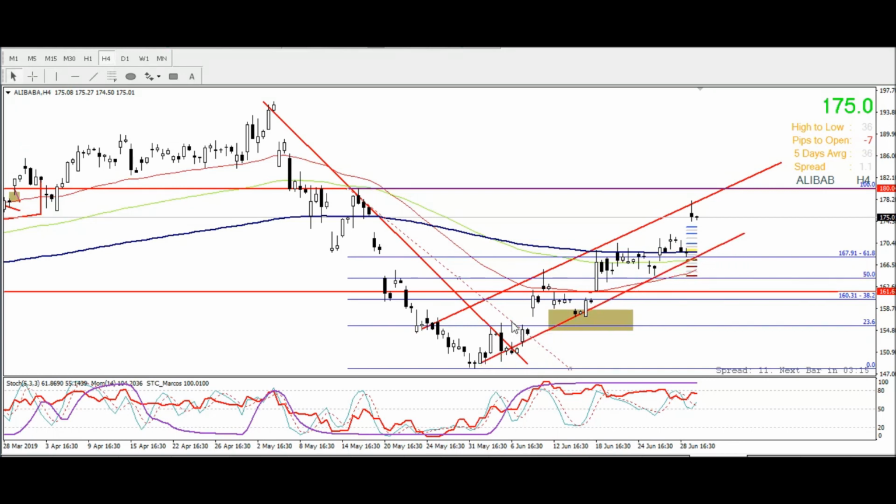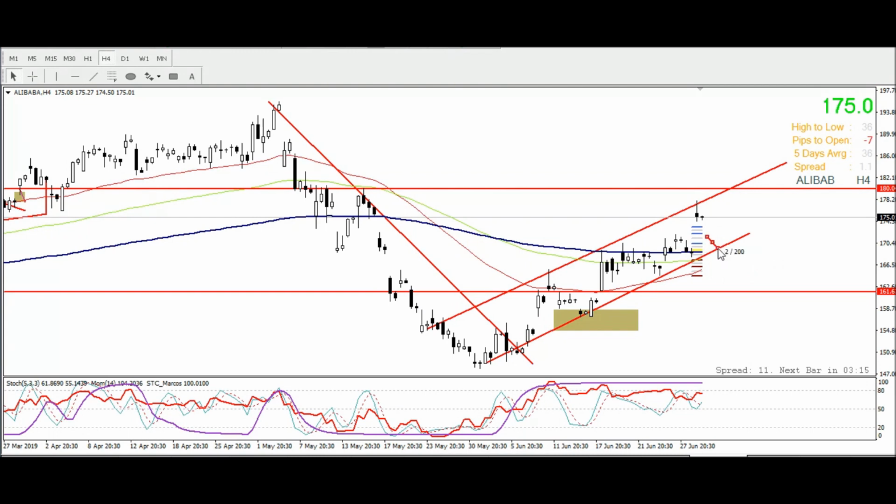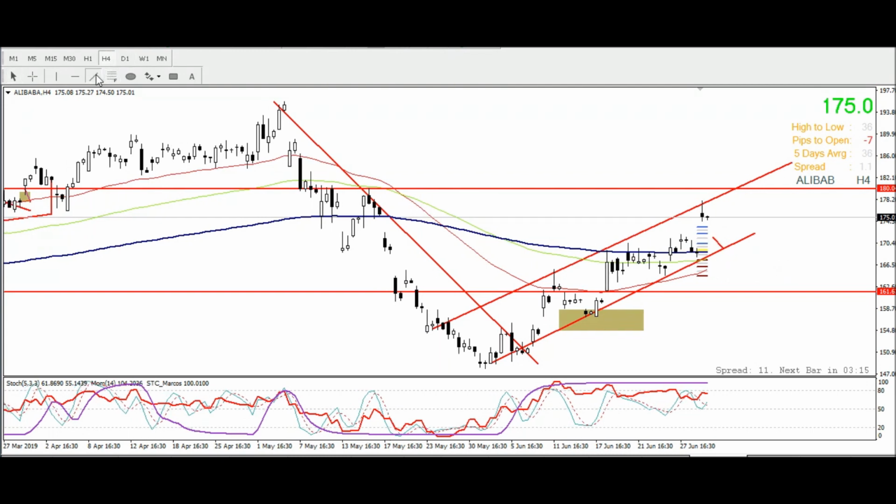At this range, let's take out our fib. There's a potential that we could come back up to the level of 170. At 170, this could be a potential buy. As price action changes, we're just going to adapt to it. This would probably be the next move because we're at the top of this channel. So just be careful for that.